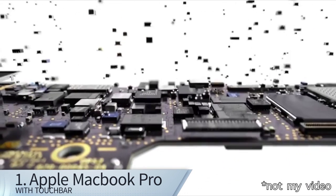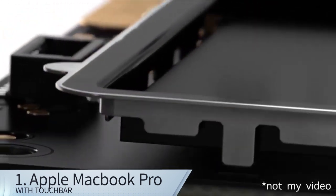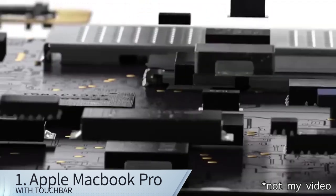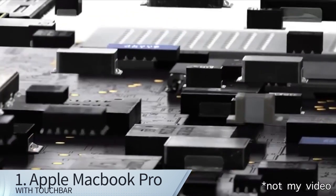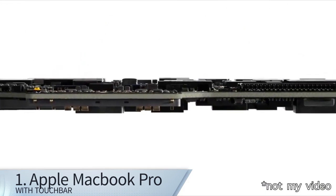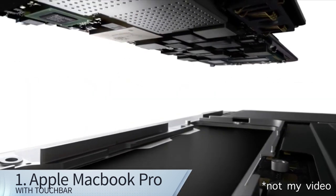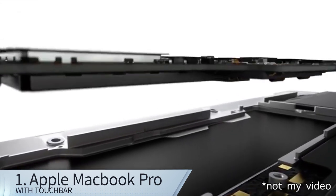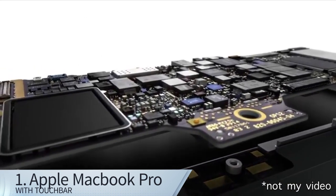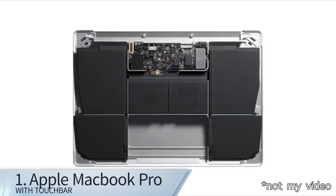To maximize performance, we took an extreme approach to miniaturization. Components were optimized and engineered to fit together to create the highest density Mac logic board yet. It's actually two-thirds smaller than any we've designed before. A fundamental goal was to eliminate the need for vents, fans, or any moving parts, allowing it to operate in silence.